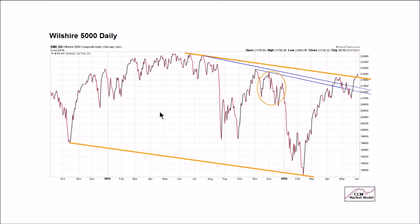Wilshire 5000 daily is a mixed bag as well. This move here, from a bullish perspective, looks better than anything we had over here. We also closed above the downward sloping trend channel here. However, we're still near the line. So with our recent series of failed breakouts, we need to see a little bit more here, but this is still a good reference point.